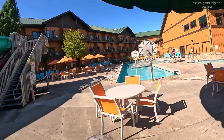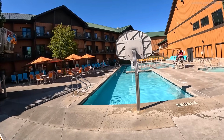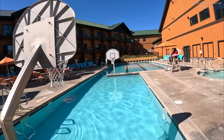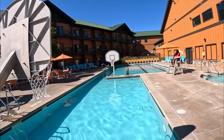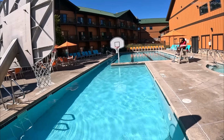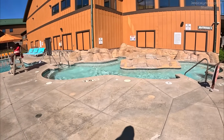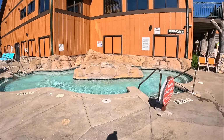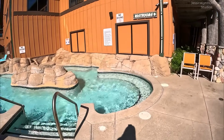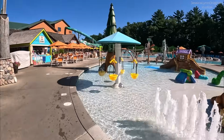Now, over this way, again, you can see there are rooms that do face this. But you can see this is just a basketball area. There's a lap pool. And then over to the right, there's actually an adult-only hot tub. So that's really nice too. Like if you are there on a getaway for the weekend, or you're on a honeymoon, or you're on just a date weekend, or whatever the case may be, that's the adult-only hot tub, which I think is great that they have that available.